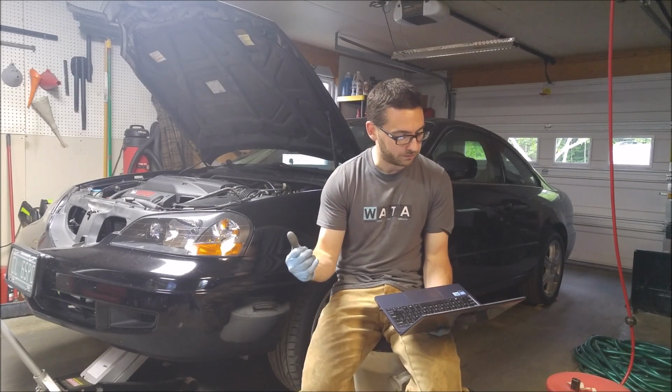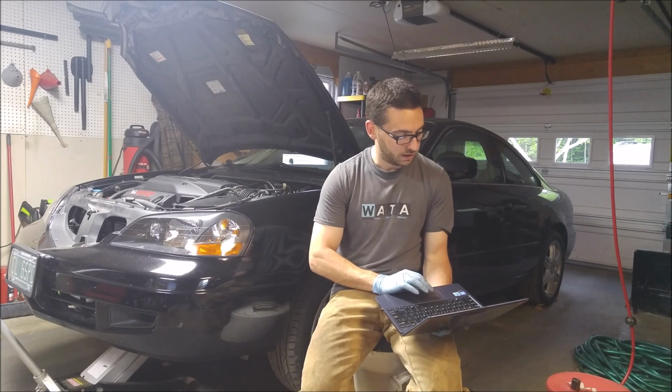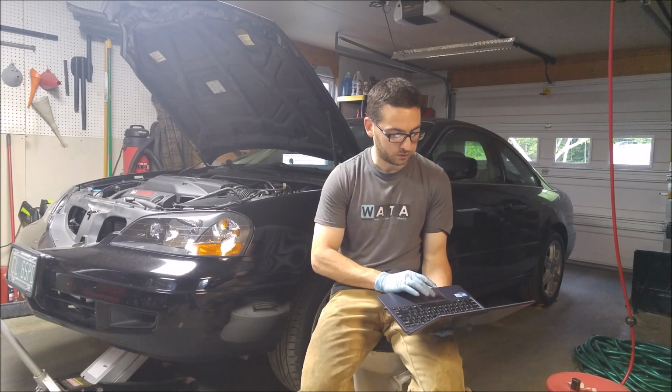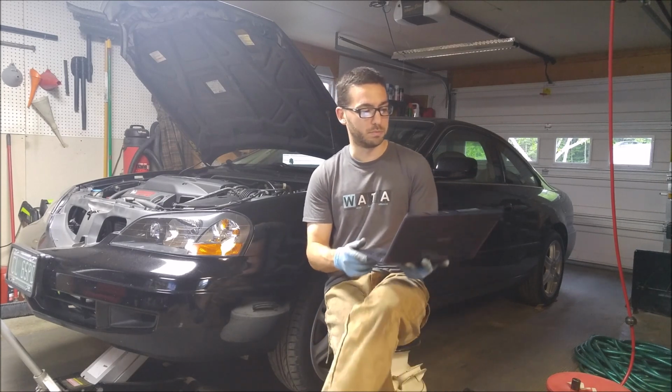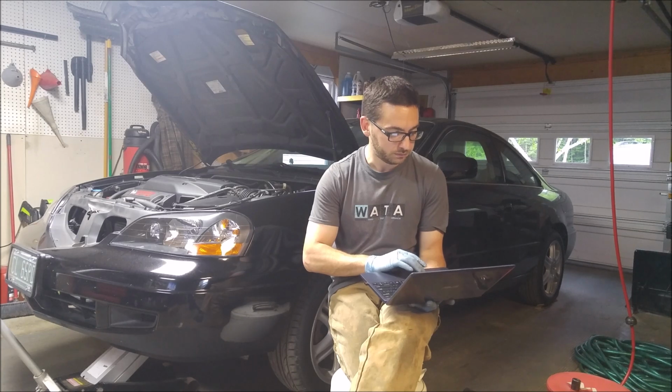Needed a new catalytic converter. It had an oil change done. It had a transmission fluid change, complete brake fluid flush and changeover. It had a map light fix, replaced the cabin air filter, and all of that came to a total of $2,242. So that was my first bill, and it was mostly parts, as you can see.